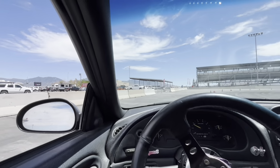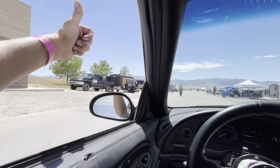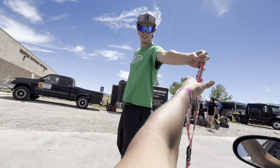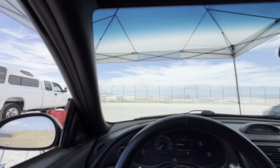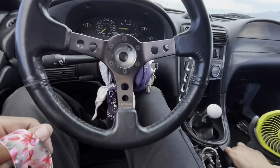About to explode. Hell yeah, thanks, man. Hell yeah. We're getting in the car. We just changed the tires out, adjusted the ride height a little bit. Woo! Burned through our first set already, but we're gonna go for round two.